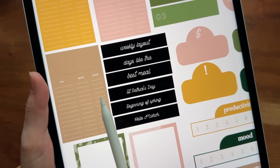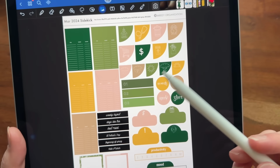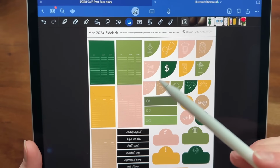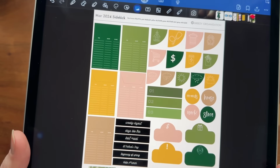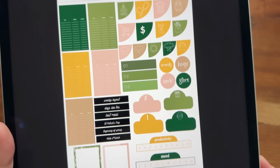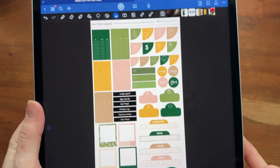And then you have days like this: best meal, St. Patrick's Day, beginning of spring, and hello March. We've got our 3 errands, house, work, store, and then you've got all of your weather icons and your other icons up here at the top to help you write down grocery pickup, or maybe medicine, or maybe when a bill's due. Lots and lots of stickers that we just use over and over again in this pack.